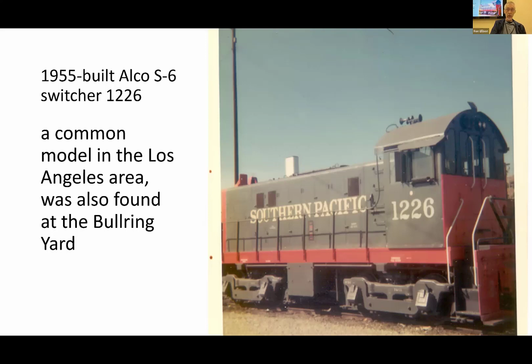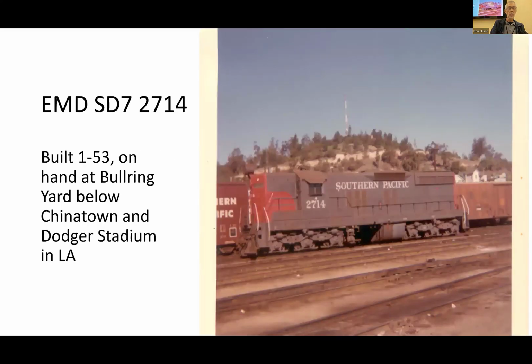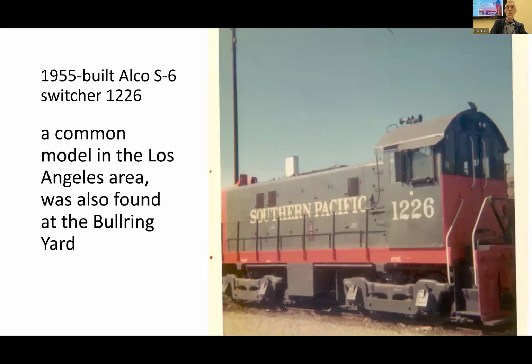So the switchers at Bullring here, they would trundle down Alameda Boulevard in downtown Los Angeles on street trackage, but only at night or on the weekends. And they would take cuts of cars to 8th Street Yard and Butte Street Yard on the south side. The time the train ran and the train lengths were controlled to keep traffic from getting congested. These were built with the 251 series at a time when Montreal was still building using the 539 in switchers. And in fact, there were S4s with the 539 being built at the same time.